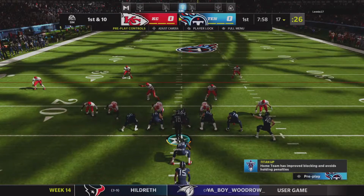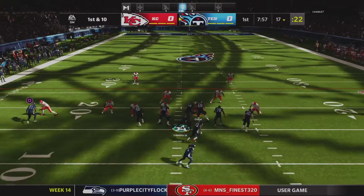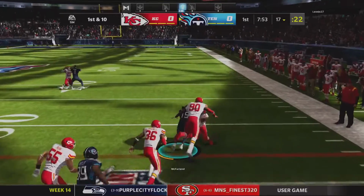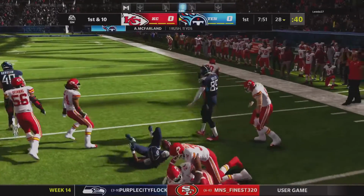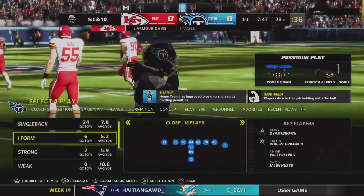So from the 17 now, here's a 1st and 10. On the run, here's Anthony McFarland. And he's taken down, but not before he gets this across the 25-yard line.